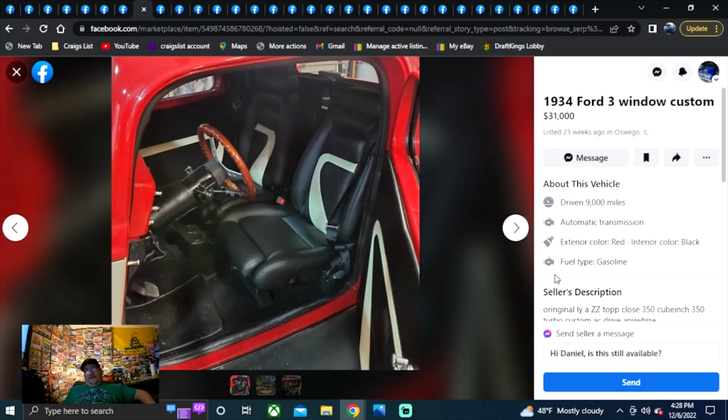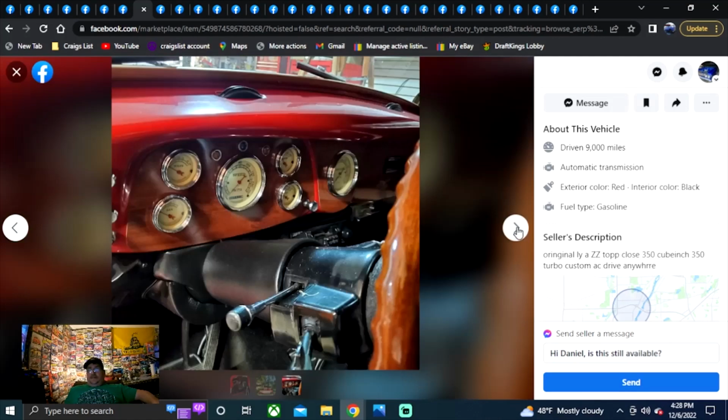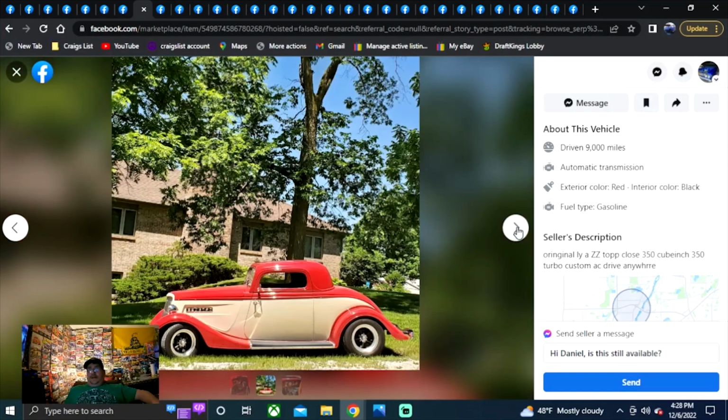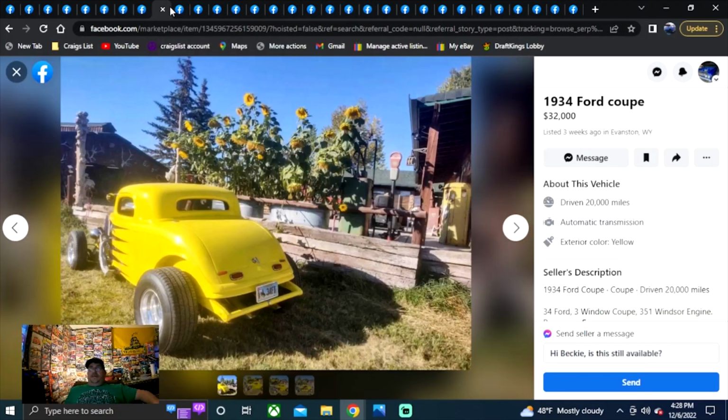I mean, you might like that tilt column, but man, that thing looks like it's sticking way too far out. So maybe it's made for a tall guy to fit in there. I don't know. 1934 Ford 3-window coupe, originally a ZZ Top clone, or a ZZ Top body, maybe. I think they made bodies for these. They were ZZ Top bodies, but again, I don't like the steering column and how they threw that in here. It just looks like it's way too far away from the dash. That's me. On to another one.